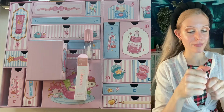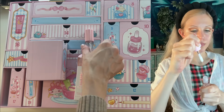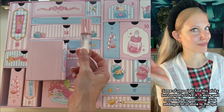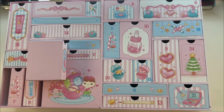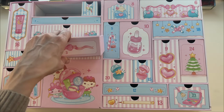Oh, yes. I'm sorry, I know it's so basic, but I absolutely love a clear lip gloss. It's real easy to use. I will still wear black lipstick, you know, you've seen me do it, but I like a clear gloss, it's easy.